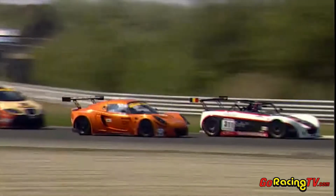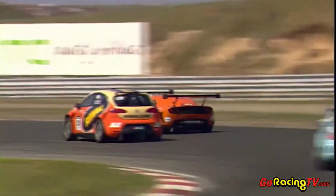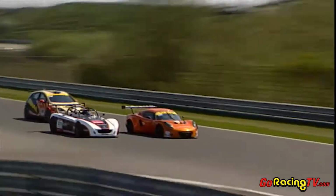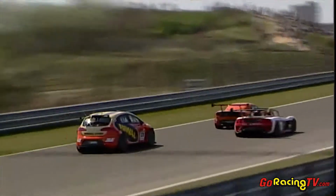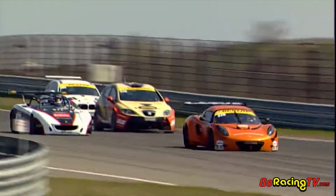Is there an answer from Ferry Monster? Not right now. Is there an answer from Luc de Kock? Well, he's having his hands full with the orange Lotus, and he's not going to keep that place, that's for sure. Jan van der Kooi is now in second place. There goes Ferry Monster trying to outbrake the Lotus 211. That's not going to work.